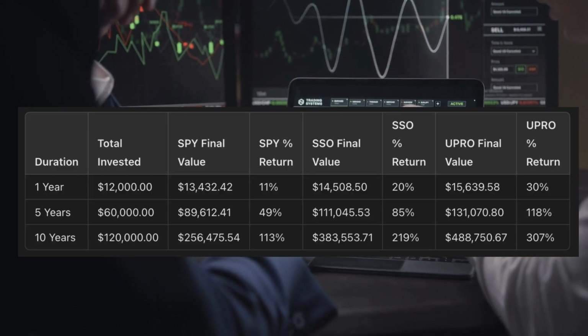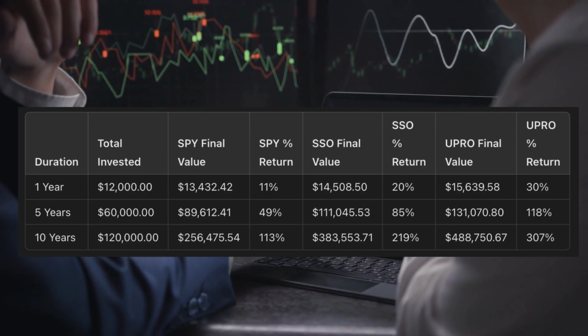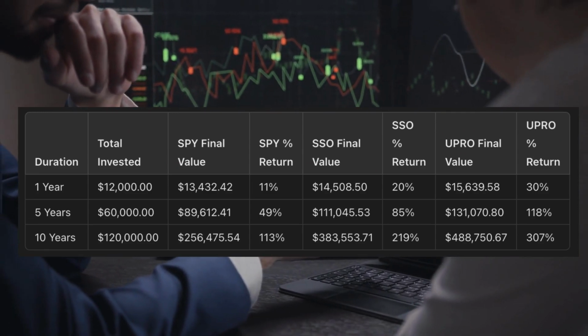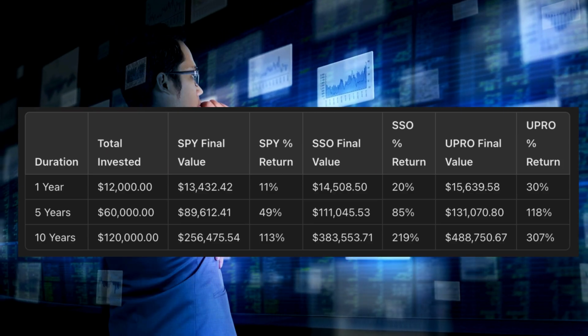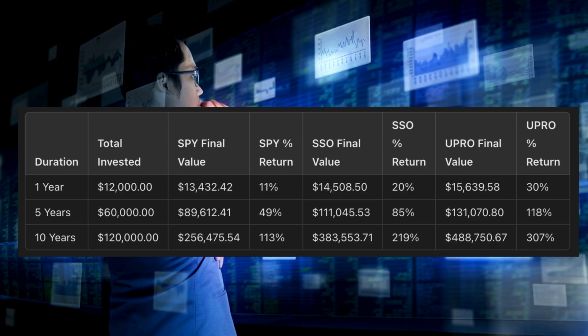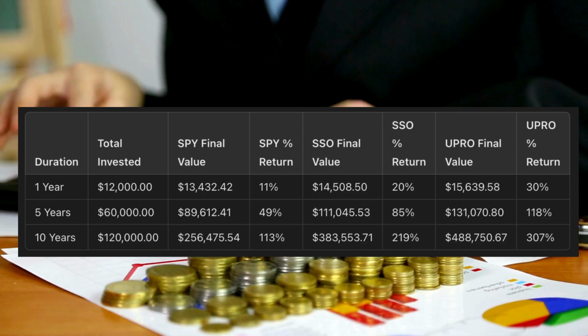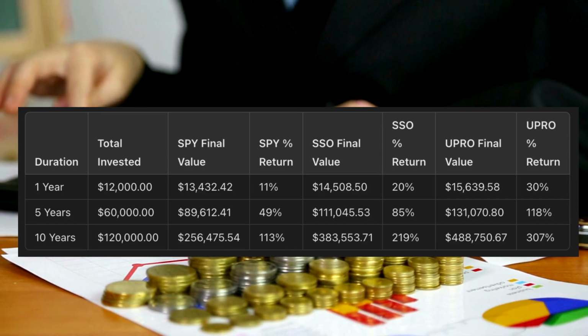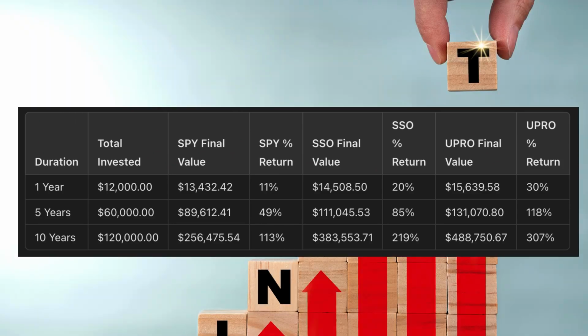This table shows the results of a monthly $1,000 investment in SPY, SSO, and UPRO over 1, 5, and 10 years. For each duration, the table lists the total invested amount, final value of the investment, and percentage return, rounded for clarity. Over 1 year, SPY had a final value of approximately $13,432, with an 11% return.